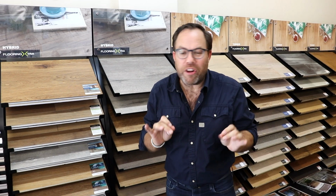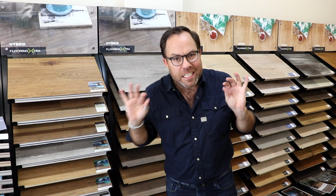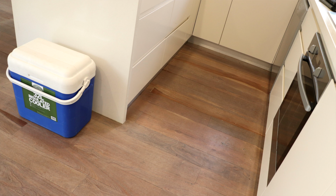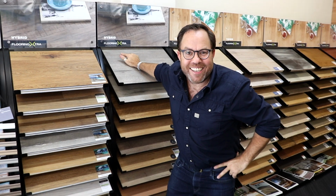I'm here inside Flooring Extra and I'm looking for the new flooring for the Workers Cottage. Now there are so many timber options to go for, but I need one that has rich texture and is waterproof. I reckon this is the one.